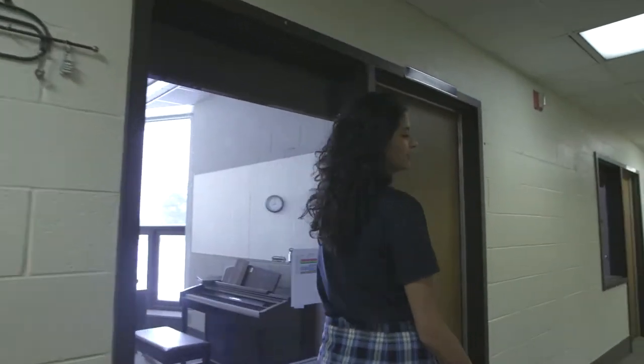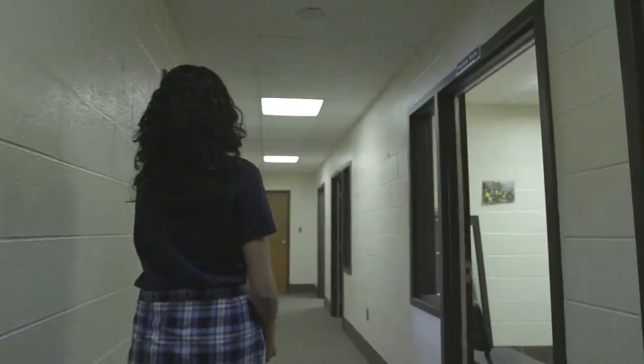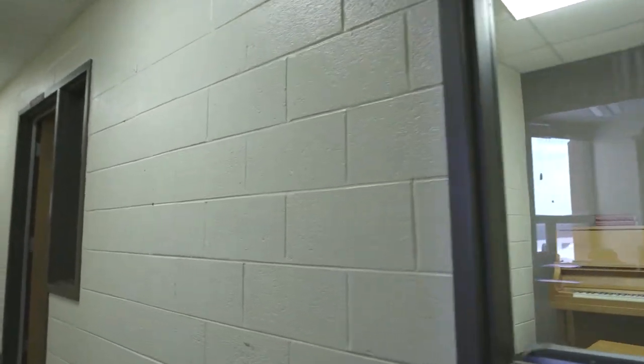This is the music department. Here we have practice rooms where students can practice their instruments or take music lessons. Mr. Bastos is teaching the wind symphony in there right now. Let's go listen.